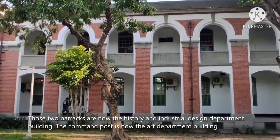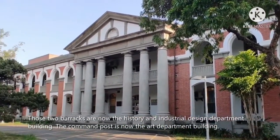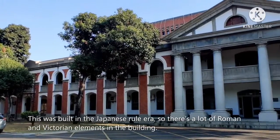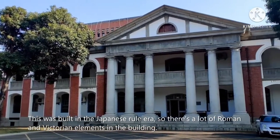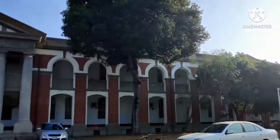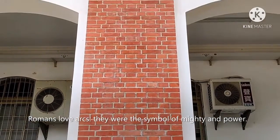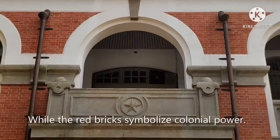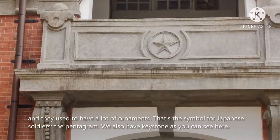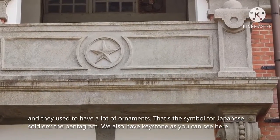Those 2 barracks are now the History and Industrial Design Department building. The command post is now the Art Department building. This was built in the Japanese rule era, so there are a lot of Roman and Victorian elements in the buildings. Romans loved art. They were the symbol of might and power, while Victorians used red bricks to symbolize colonial power. And they used to have a lot of ornaments. That is the symbol for the Japanese soldiers, the pentagram.